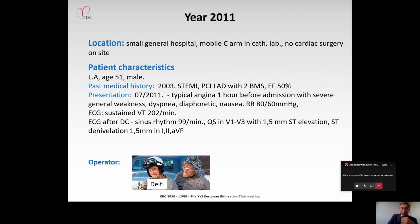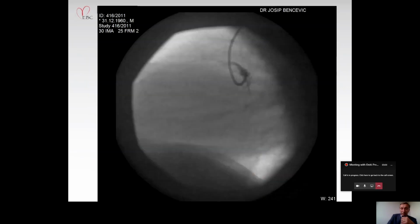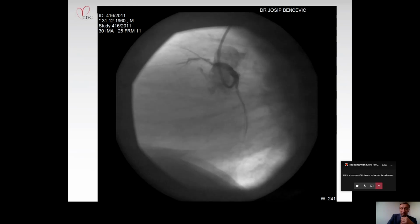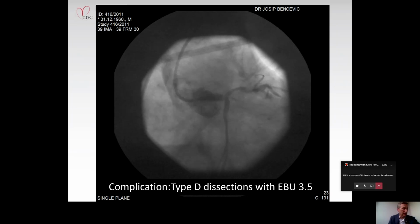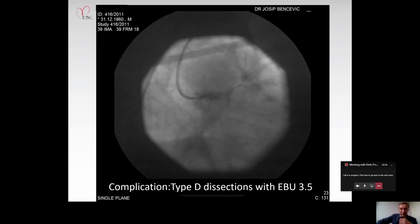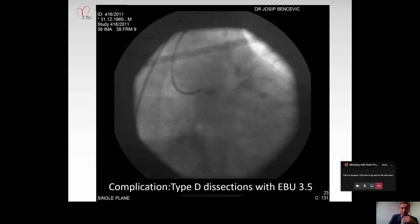During the diagnostic angiography, I found diffuse, very significant in-stent restenosis in the LAD, and there was TIMI 3 flow, everything was okay. After changing and putting in the guiding catheter, this is the image. There is TIMI 1 flow in the LAD, and here you can see that there is excessive contrast staining in the left main, and this is a type D dissection with the guiding catheter.